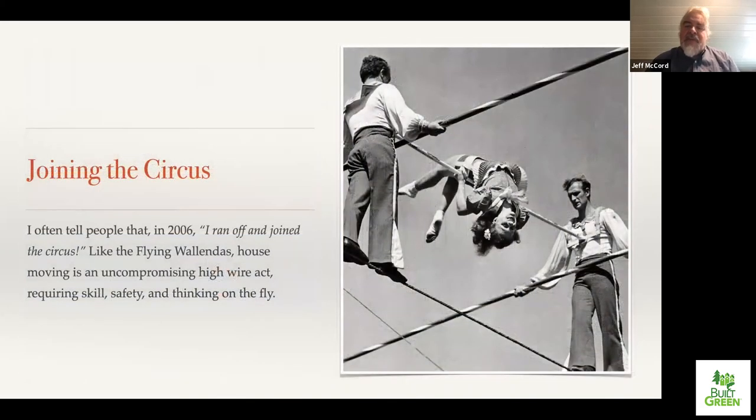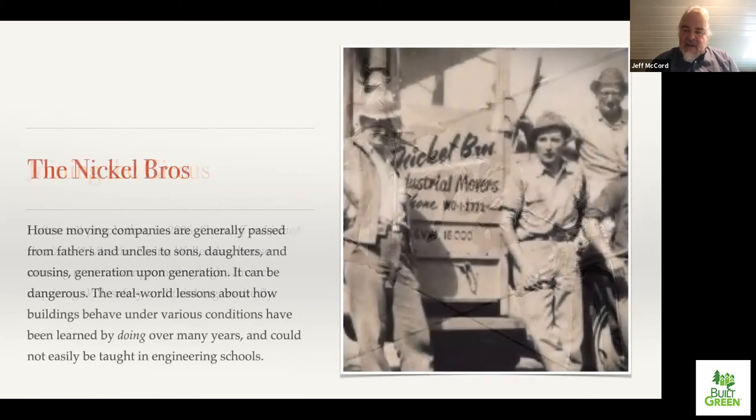So oftentimes when I tell people about my history with house moving, I tell them that in 2006, I ran off and joined the circus. Like the flying Wallendas, house moving is an uncompromising high wire act requiring skill, safety, and thinking on the fly. Like a circus family, a lot of house moving families have been self-taught. Their fathers and uncles have passed on the knowledge from family member to family member down through generations, so that sons and nephews and daughters and cousins are taught the tasks.